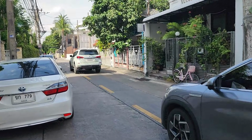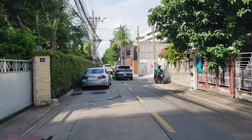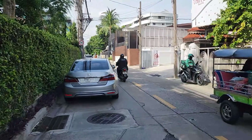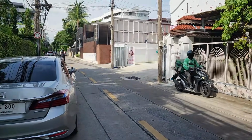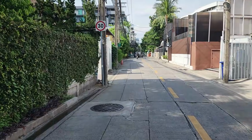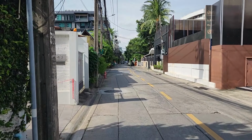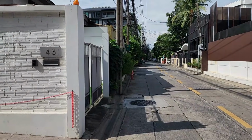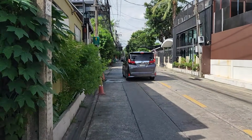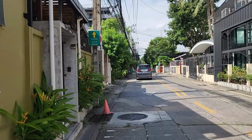Nice and quiet back here. If you do not like the hustle and bustle of Sukhumvit, you're minutes from it. Yet it gets pretty quiet pretty fast. And if you're from this area, I apologize if 2 streets to the right are a ton of coffee shops and record stores. I don't know if I'm going to make it over there. But on this street, I'm just seeing a bunch of private homes and some 6-story buildings.